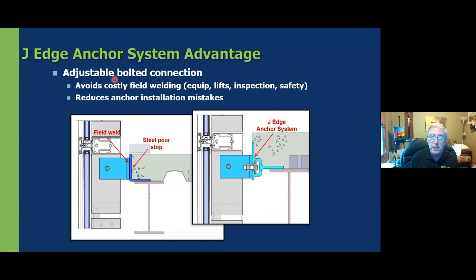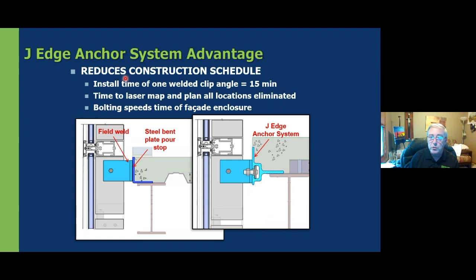It also offers a unique advantage that it's a bolted connection instead of a field welded connection, and it reduces the costly field welding and anchor installation mistakes. It also reduces construction schedule. The install time of one clip that's welded onto a steel pour stop is approximately about 15 minutes. And you have 2 clips per curtain wall mullion, and so this actually speeds the time of facade enclosure whenever you have a bolted system such as J-edge anchor system.